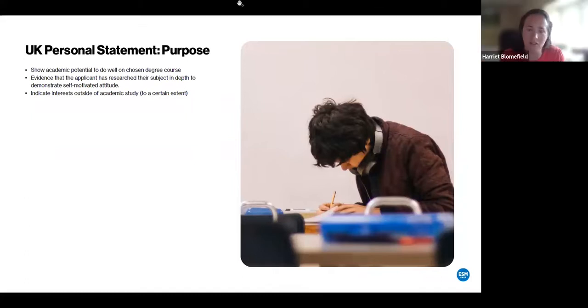Great. I'll do the same for the UK. I think I've already touched on this a fair bit, and I do hate to sound repetitive, but sadly that is how this is going to work. Although it's quite overwhelming when you're staring at a blank page trying to figure out how to write your personal statement, ultimately it should be quite simple once you've got your head around how it's meant to look.